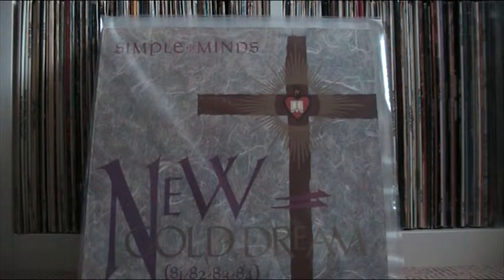And I got Simple Minds, New Gold Dream. I've never been really a big fan of Simple Minds, but I have got one or two of their albums just recently, and I'm really getting into it. So it's nice to hear more things from well-known groups which I've never really had any albums by. It's nice to hear sort of new things from them, and I'm really liking that.